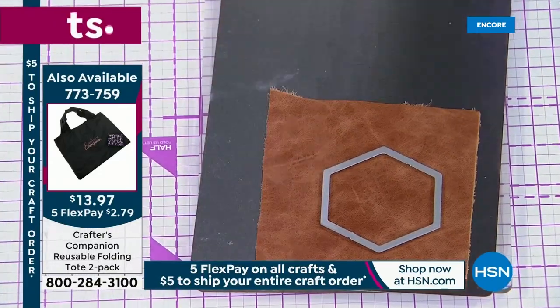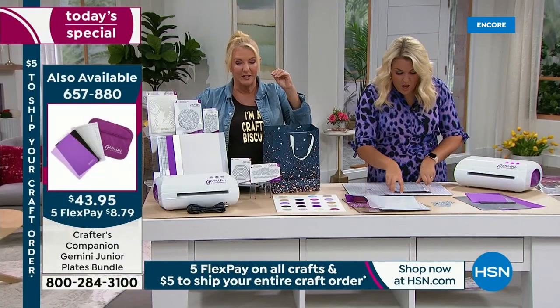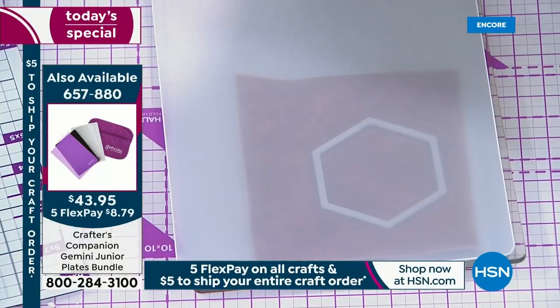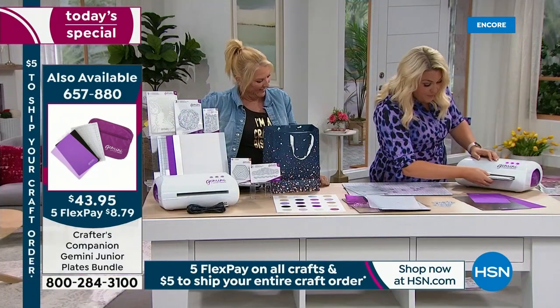And you know what's really funny is everybody's going, no way, not going to work. That's true upholstery leather. It's not a pleather. It's the thickest crafting leather you could get. They're literally the thickest that I could buy.